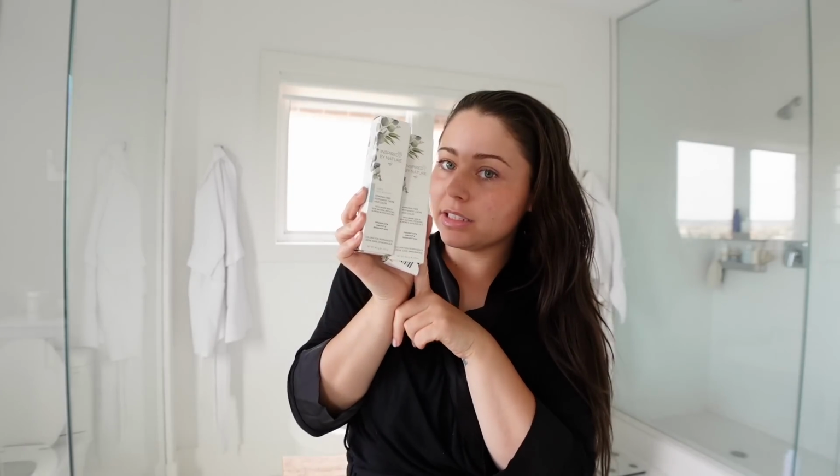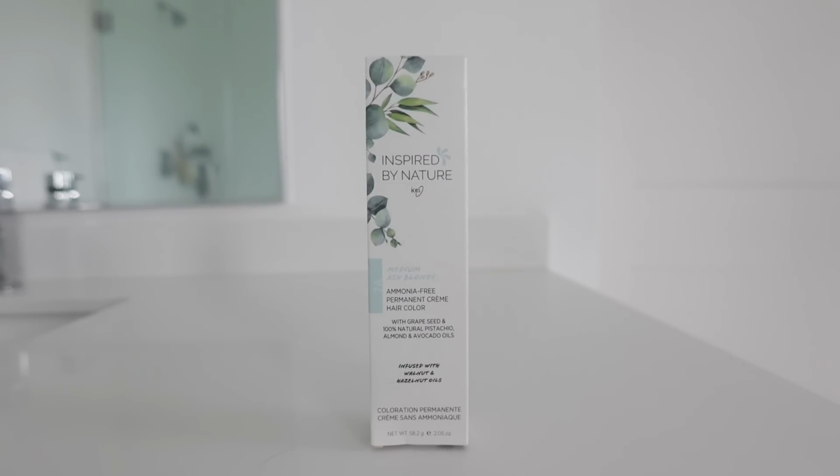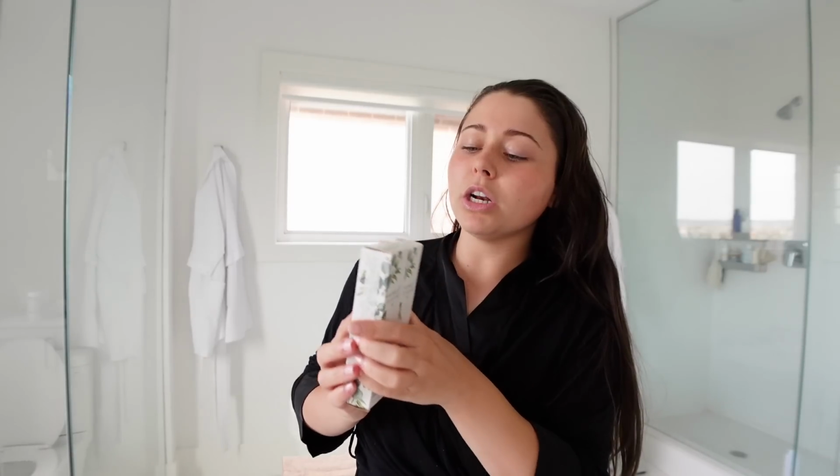All right, I know my hair looks crazy, please excuse me, but this is the color that I picked up. This is the Ion Inspired by Nature. I wanted to try their new line. This is the Inspired by Nature one that they came out with, which is ammonia free. So it's a lot healthier for you.